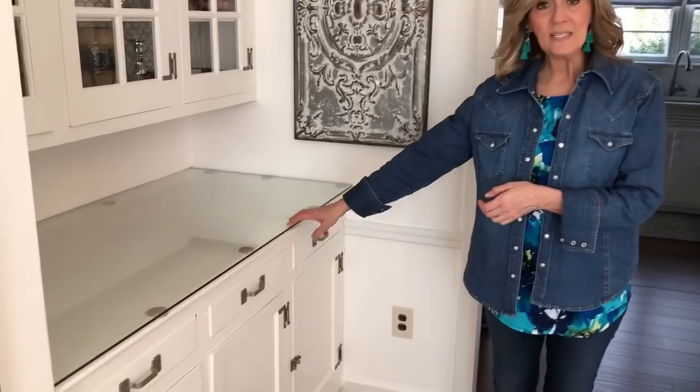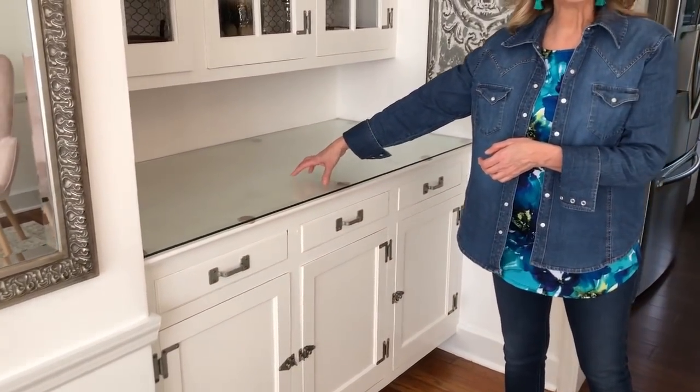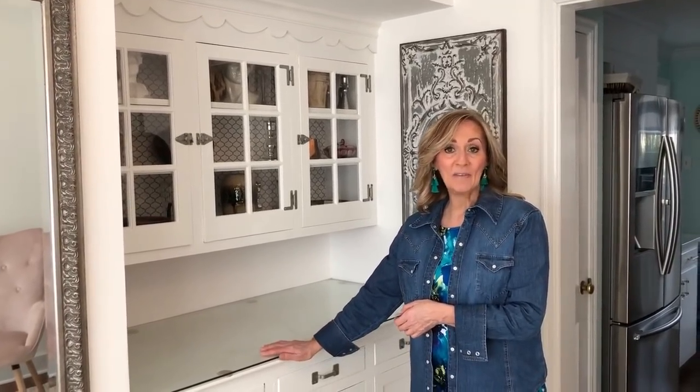Moving over this way is the built-in for the house. Now this built-in was original to the house. And as many of you know, I've said before, I put glass on the top, which I use for different things. I will fold clothes up here, I will measure clothes. All of those things were done in the past, but now for YouTube, I'm really not using this a lot, but it's still great to have it in the house.